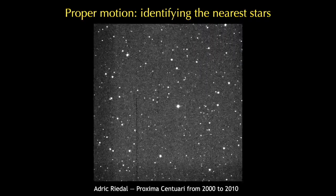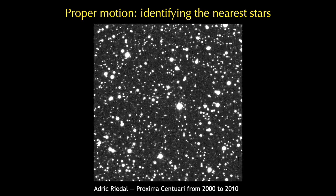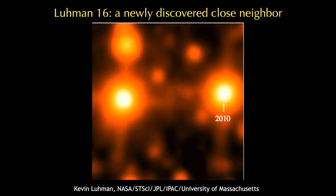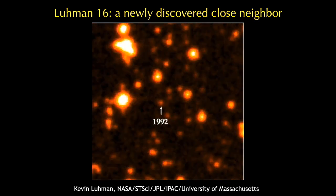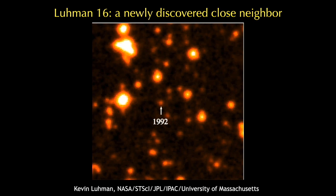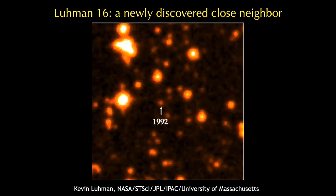And so this star here is Proxima Centauri. This is the closest star to the sun. And it's just 10 years of motion from image after image after image. So the brown dwarf that we discovered this way is something we call Luhman 16. And again, this is a very recent discovery, just 2012, about 7 years ago, when this was identified using this proper motion method. I should explain what's going on here.